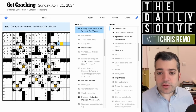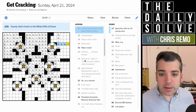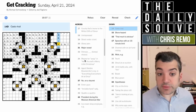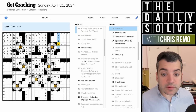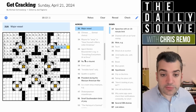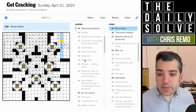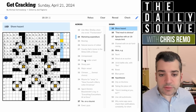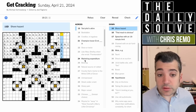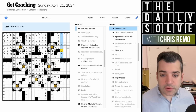Okay, well, this I know. County that's home to the White Cliffs of Dover would be Kent, here in England, in the UK. So that does suggest that Seiko may well be correct. And what about this one? Major vessel, a major blood vessel would be an aorta. And then shore hazard, something reef. If you're sort of sailing close to shore, you might worry about hitting a reef.